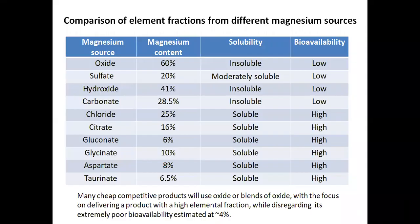The reason that magnesium oxide is so commonly used in magnesium supplements is that if we look at the magnesium content, the elemental fraction, it delivers a real high whack of magnesium. About 60% of magnesium oxide is made up of magnesium. So the remaining 40% will be oxide, which doesn't really offer too much of a health benefit. However, magnesium oxide requires stomach acid, making it insoluble, and it has very low bioavailability.